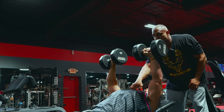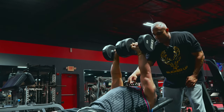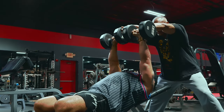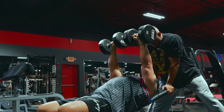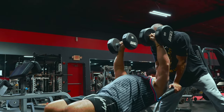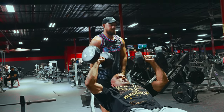Track. Squeeze. Keep it a little wider. Right there. Hold it a little longer at the bottom. Don't use that momentum. You're doing good. Perfect. Drive. Good. That's it.